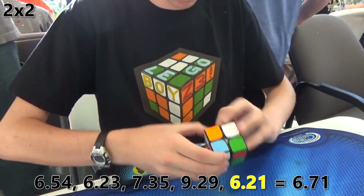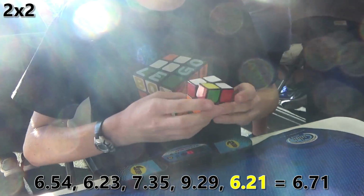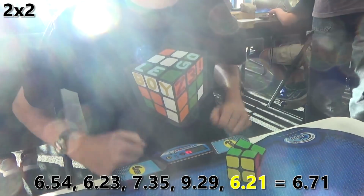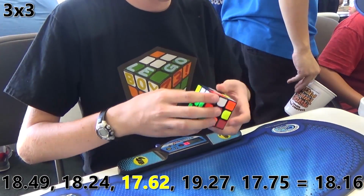So the first event's 2x2, nothing really special happened, no PBs. I got a 6.2 single and a 6.7 average. So very consistent, but that's not really a good thing if you're trying to get good PB times, and I could have practiced a little bit more.